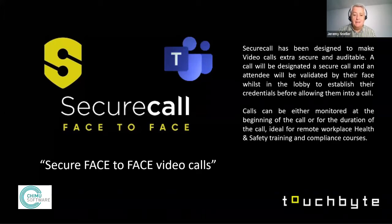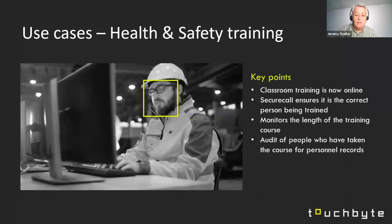Yes, we're using Zoom, but we've done it specifically on Teams for the moment, where we validate using face recognition that the person at the other end of the call is who they say they are. So it might be you've got a health and safety training requirement. Most of it's now online. So how do you know that that person is the person that's gone through the training? So we monitor when somebody's doing the training that it is the same person right the way through the training session, and then that goes on their personnel records.